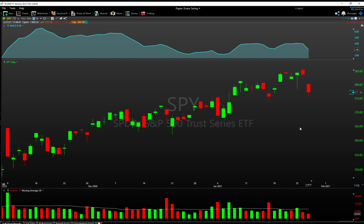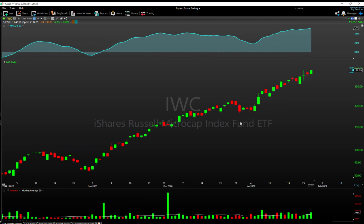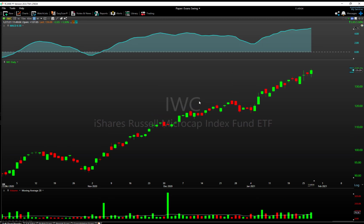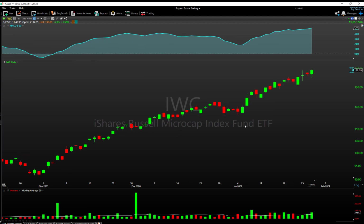If we look at something like the IWC, this is the microcap index from the Russell. You can think of this as even smaller than the Russell 2000. A lot of people look at the Russell 2000 as that small niche here. But if we look at the IWC, you can see this is actually up 1.5% today. There are 1,200 stocks in this index, and they are microcaps. So you can see that it is a mega cap, large cap, and market cap weighted sell off today, but we do have these very extreme pockets of strength going on.